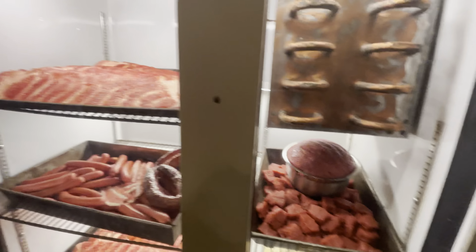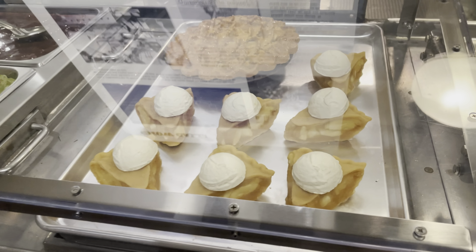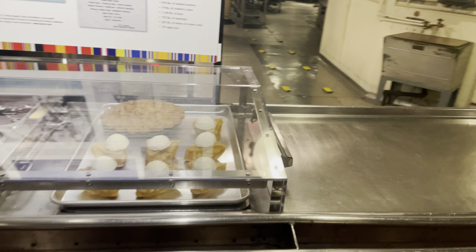All right, here we come to the chow call. It shows an example of a Thanksgiving dinner here. We've got turkey legs, turkey slices, mashed potatoes, stuffing, peas, asparagus, cranberry sauce and salad, and apple pie. And it even said that they gave the sailors cigars and cigarettes. That was part of the Thanksgiving meal.